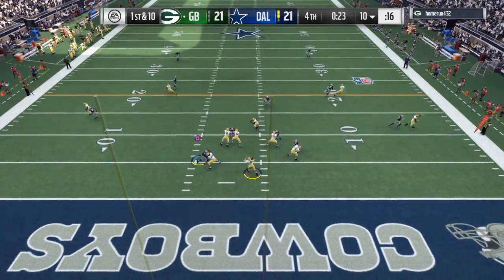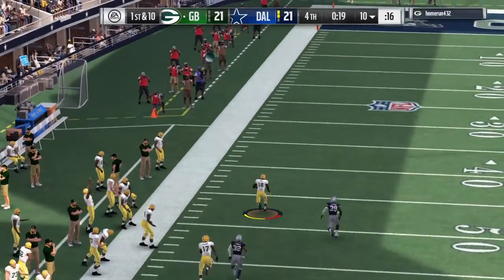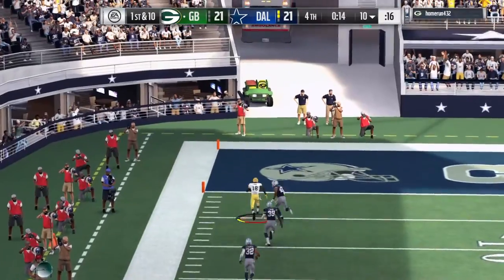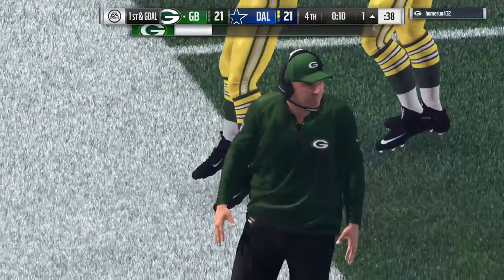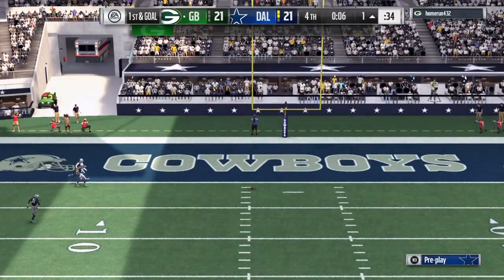So after the INT, it's Rodgers. Caught left side by Cobb. And he just falls short down at the 1-yard line.